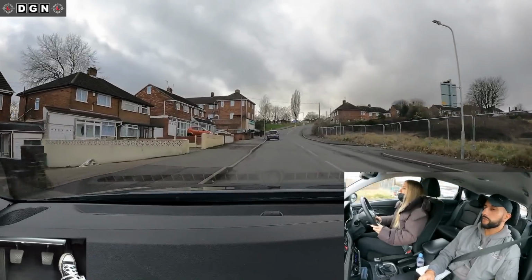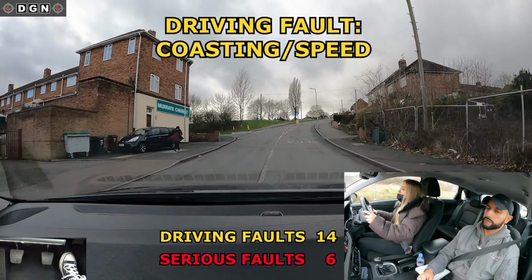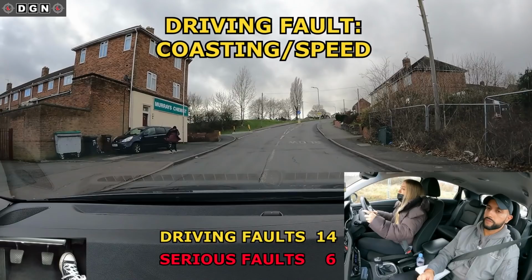And if you could turn left. When turning left from a main road into a side road, you should always anticipate that there could be hazards as you turn into the new road, such as parked vehicles, pedestrians and cyclists. So you should approach with caution. But again, Suzy approaches too fast.